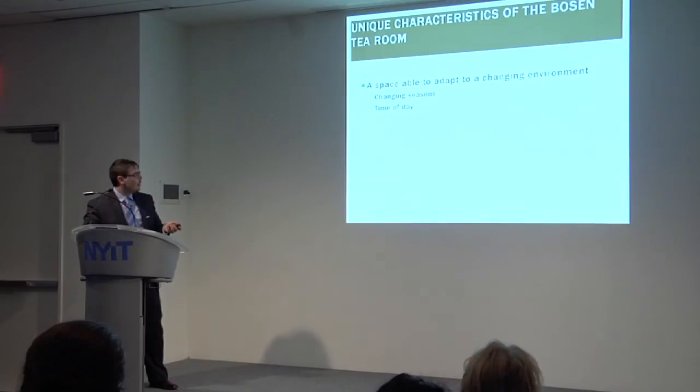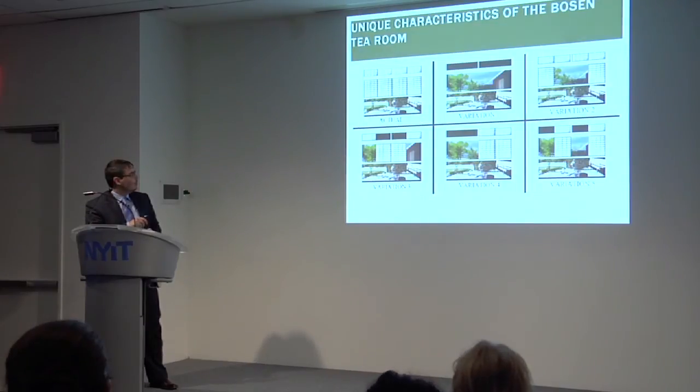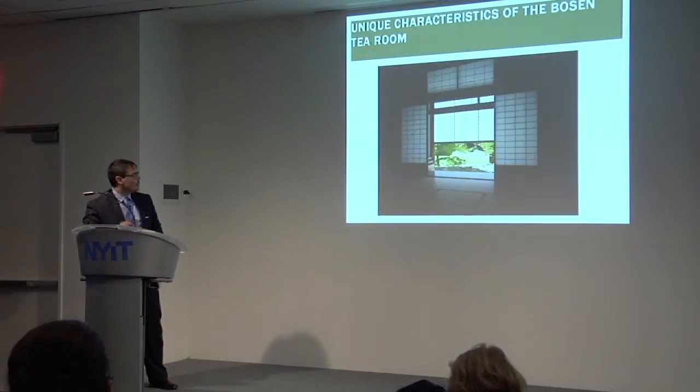So again, for this I used the 3D model. I'll show you in 1 second here. This is a view of the panels, but you can see how this panel, again, you can close everything, you can open everything, you can close partially. You can create your own view of the outside.